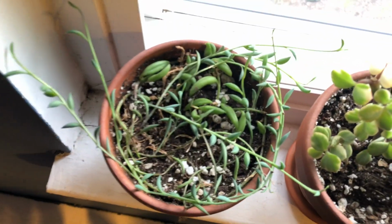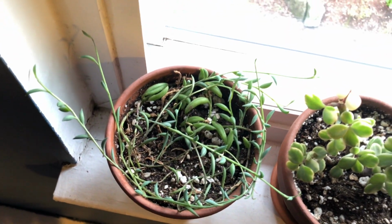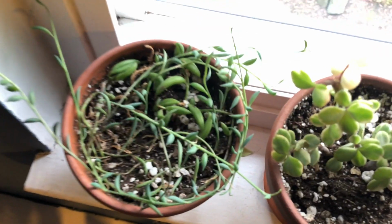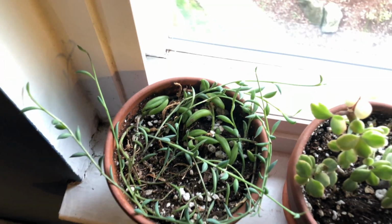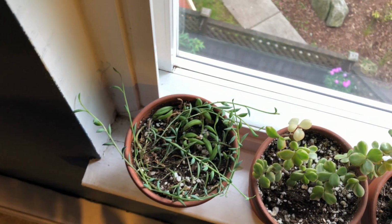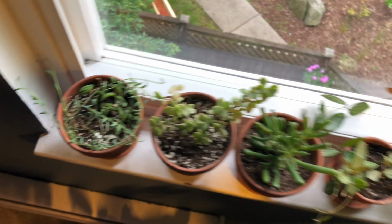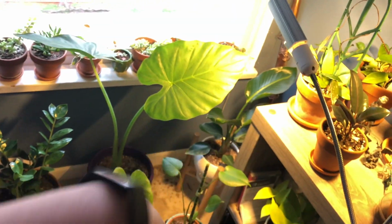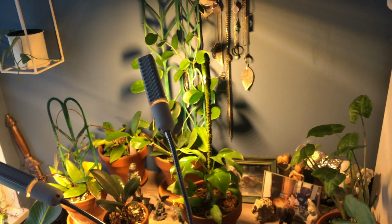And then this is a string of bananas that I saved from Canadian Tire for like $1. So it's doing a thing. Some of it looks like it's not doing very well, and then some of it does. So, but yeah, so succulents, giant alocasia, these guys, and then this little shelf.